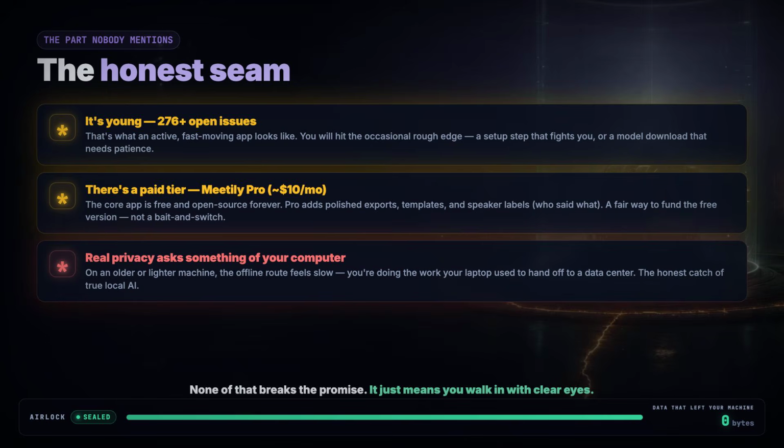And third, running a good local model asks something of your computer. On an older or lighter machine, the offline route will feel slow. And that is the honest catch of true privacy. You are doing the work your laptop used to hand off to a data center. None of that breaks the promise. It just means you should walk in with clear eyes.